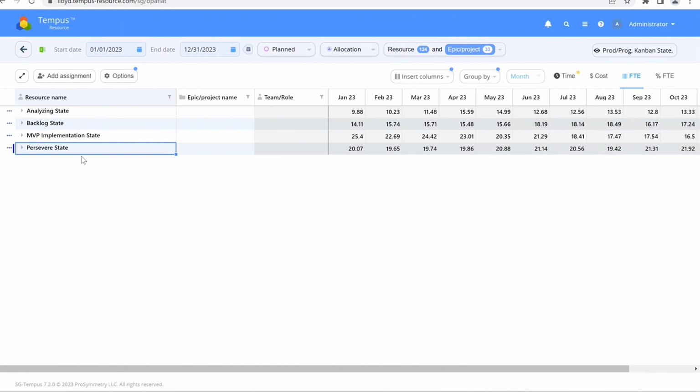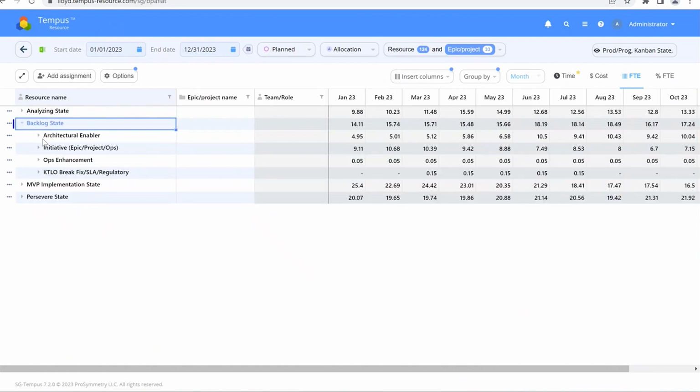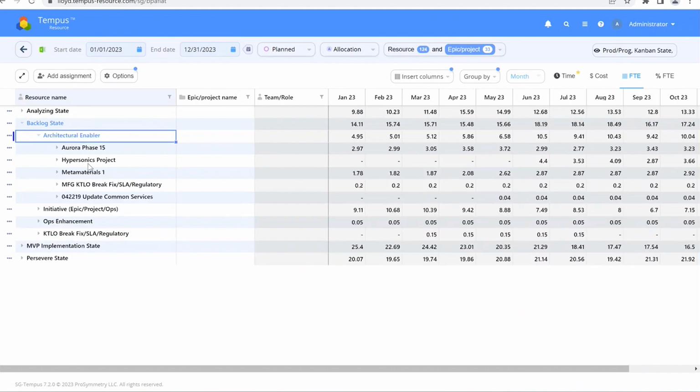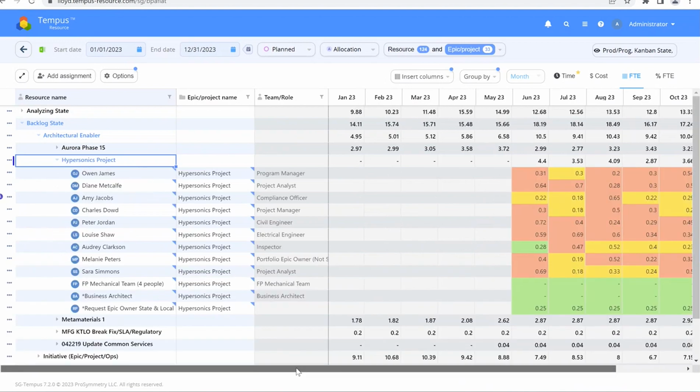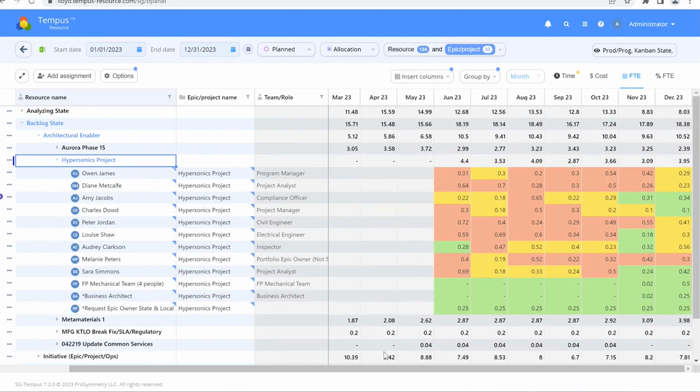If I'm a product manager, for example, if I'm looking at work that's in the backlog state, I'd like to know, what kind of work type is that? Is it an enabler? Is it an initiative? Is it an operational enhancement? Let's assume that we're going to go in and look at enablers here. All right, well, what about the hypersonics project? Well, yikes, okay. So we're planning to start that in June.